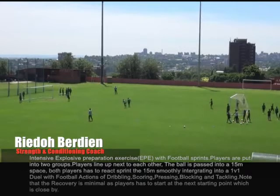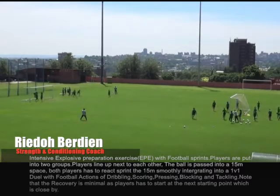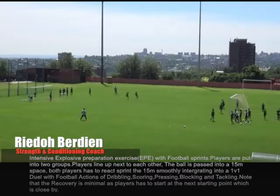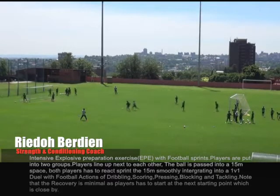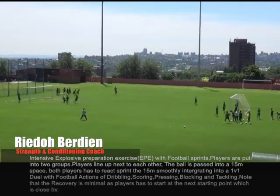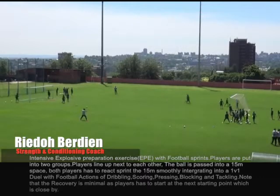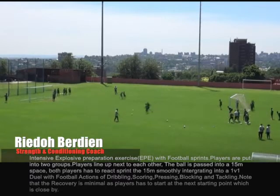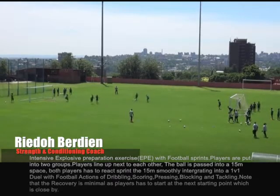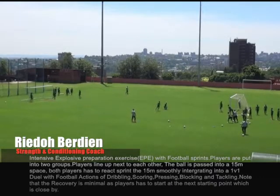We continue with the intensive explosive preparation exercise with football sprints. Players are put into 2 groups. Players line up next to each other. The ball is passed into a 15 meter space. Both players have to react and sprint the 15 meters smoothly, integrating into a 1v1 duel with football actions of dribbling, scoring, pressing, blocking, and tackling. Note that the recovery is minimal as players have to start at the next starting point, which is close by.